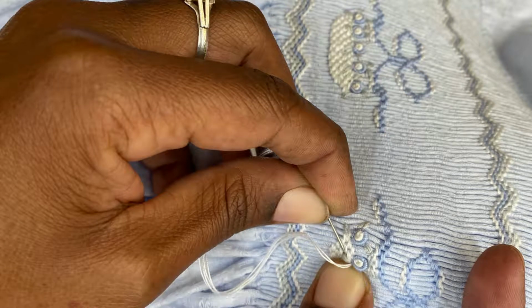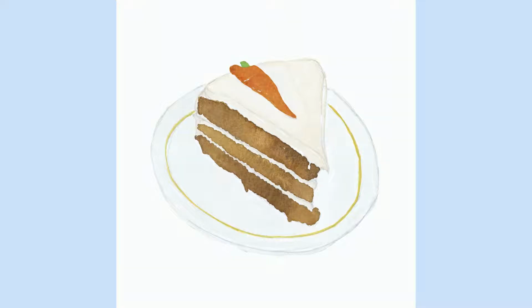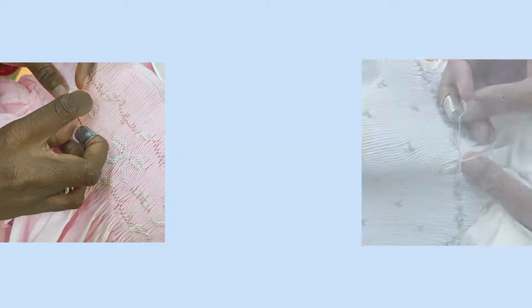"To create a garment, I first need to be inspired by a fabric. A fabric or a piece of material has a colour and a texture which must be appealing to all the senses. When I choose my fabrics, I feel just like you eating carrot cake. However, smocking is what makes our dresses so special," said Madame Monique proudly.